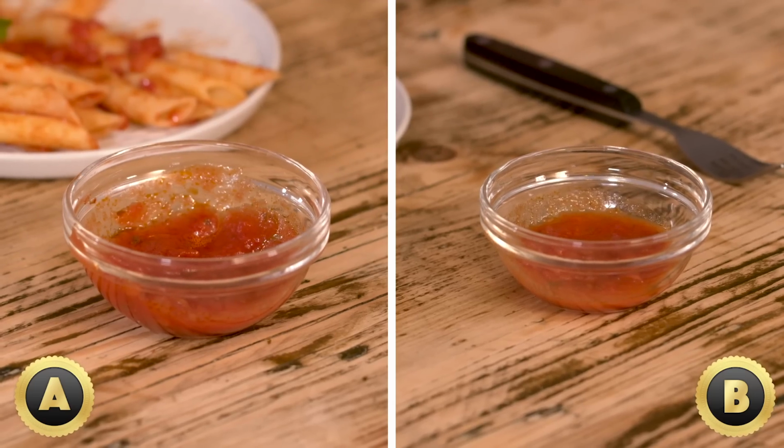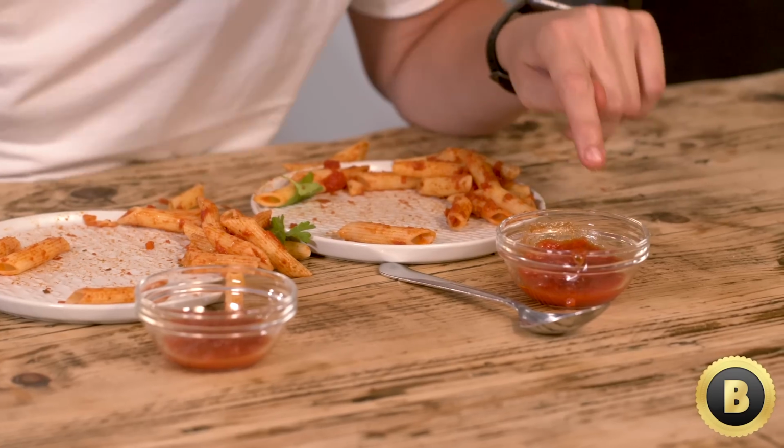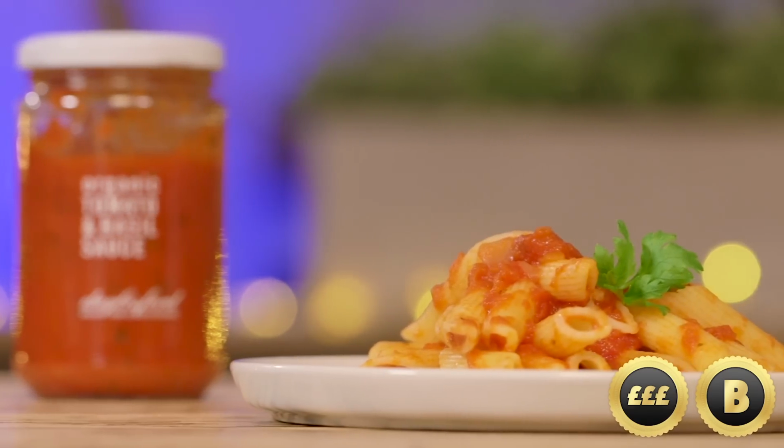Instantly on looks, I'm starting to think maybe I was wrong, because this has actually got a redder tinge. It's deeper in colour. A definitely has bigger flecks of basil. B feels like a tin of chopped tomatoes with some Italian herbs stirred through it. Oh, I don't know now. After seeing it, I'm happy with my answer. You actually got that one wrong. Damn it! Damn. The premium, or the more expensive one, is B.